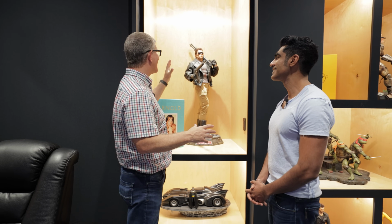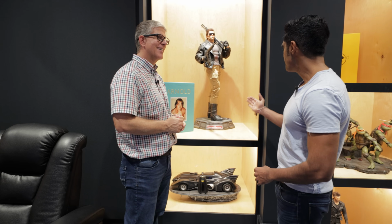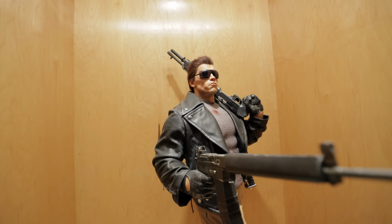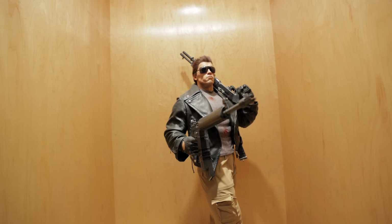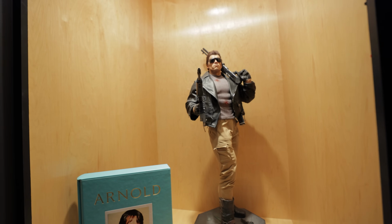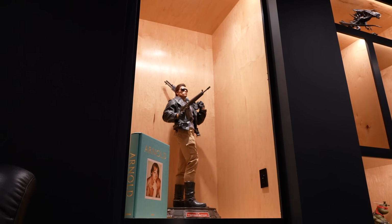All right, so here we have a massive statue. These are a lot bigger than the ones over here. Tell me a little bit about this. Sure. So I'm a huge Terminator fan, as we talked about. And that same studio, Prime One, they released a half scale. So half scale means it's a ratio of half to real life. So if Arnold Schwarzenegger is like 6'2", it'd be 3 feet. This is exactly that, plus a little bit more. So this is actually about 42 inches in height. So like you said, it's pretty big.